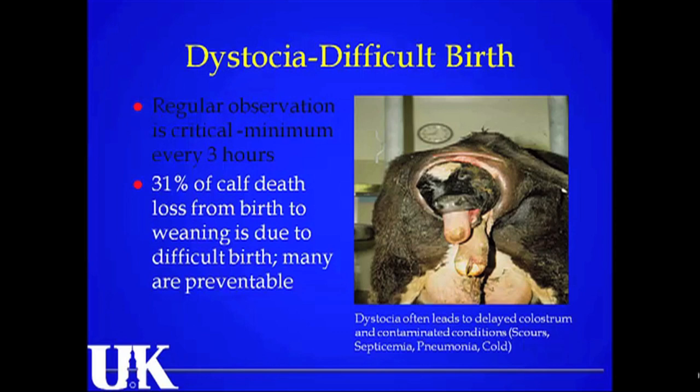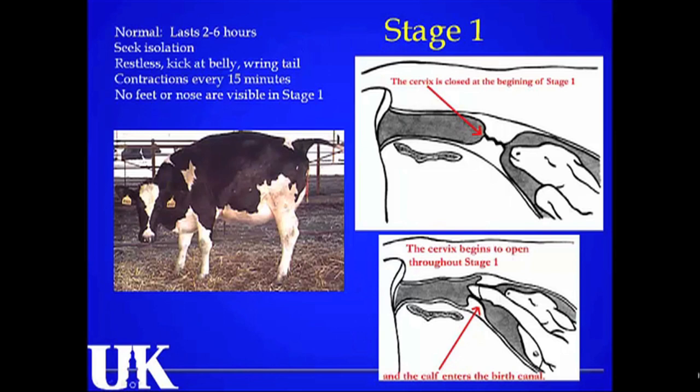Research has shown that 31% of calf death loss from birth to weaning is the result of a difficult birth. Management of the calving process is vital. To begin to understand how to assist a cow during calving, we must first understand the calving process. There are 3 stages of calving that have been identified. Stage 1 is where the cow first can be observed to have entered the calving process. This stage typically lasts 2 to 6 hours.